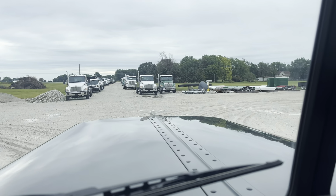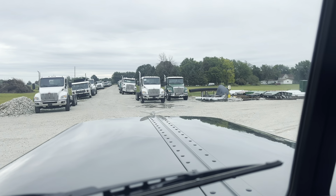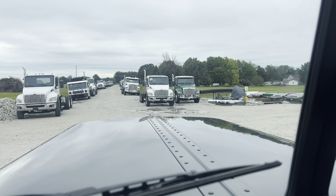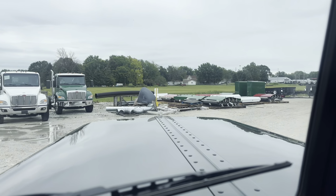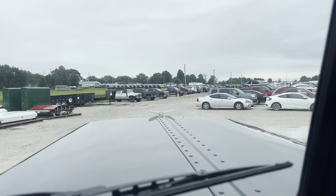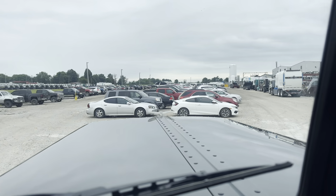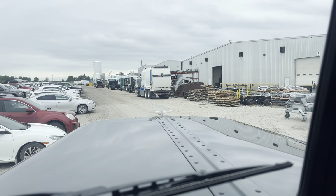Alright, y'all, we are unloaded here in Scranton, Iowa. It's a little interesting to get in and out of here. I'm assuming I gotta go this way. One chassis pretty quick. They just hooked up CNG and then backed it off the ramp.